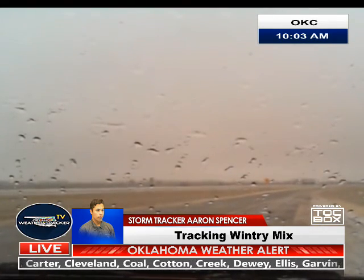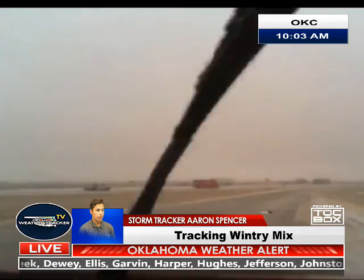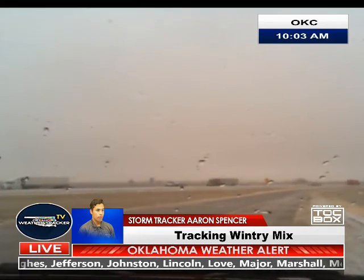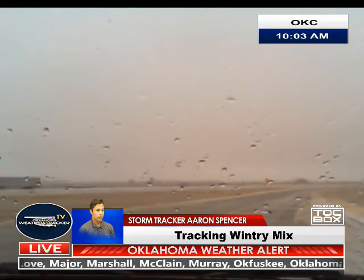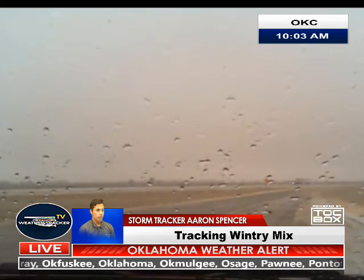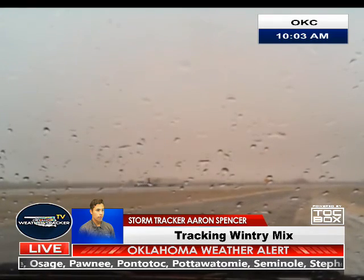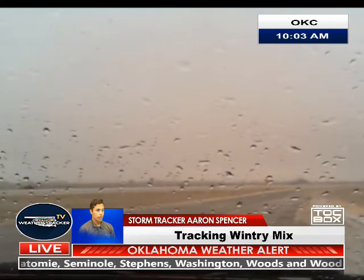Road conditions are still going smooth as of right now until you start getting a little bit further west. Again, we have been getting those reports of Reno and I-40 being slick and hazardous. So definitely be careful if you're traveling on I-40, either coming from over near the Weatherford area or going west out of Oklahoma City. So definitely be aware of that.